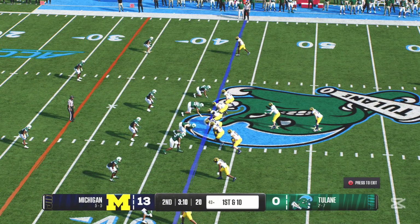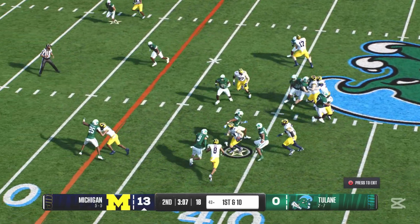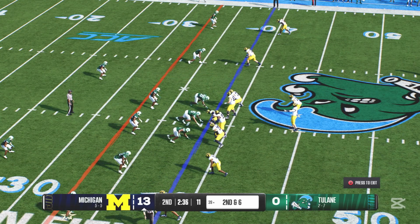Michigan ready to get that offense rolling again. David, they'd love to do what they did last time and put this one in the end zone. You ain't lying. They did a great job. The offense was clicking. Everything went well. Palmer, they executed and got the touchdown.